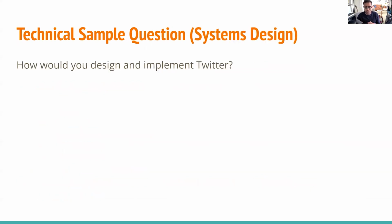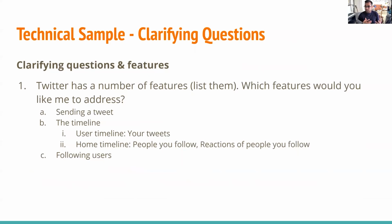So let's go into a sample question. How might you design and implement Twitter? Your first clarifying question is, well, hold on, Twitter is big. Twitter can do a lot of things. So I would start by listing the features and then asking the interviewer, which features would you like me to address? In this case, we can imagine that the interviewer has told us that we want to address the sending of a tweet, the timeline, both your timeline and the home timeline, and then the ability to follow users.